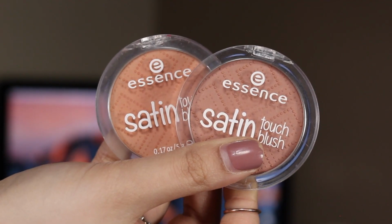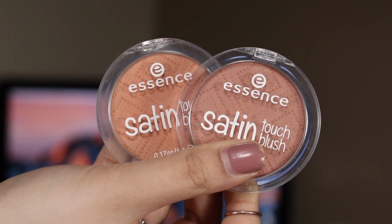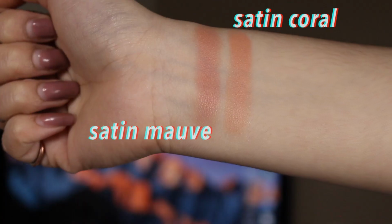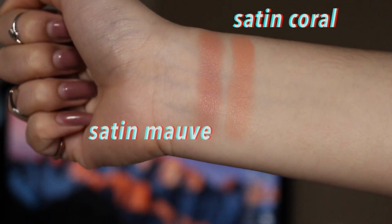So the last product I have to talk about is the Essence Satin Touch Blushes. I don't hear a lot of people talking about these, but these are such good blushes. They only do come in 2 shades though. Like I would like more. I want like a taupey brownie color. I want so many more peaches and pinks and just, oh, I would collect them all.